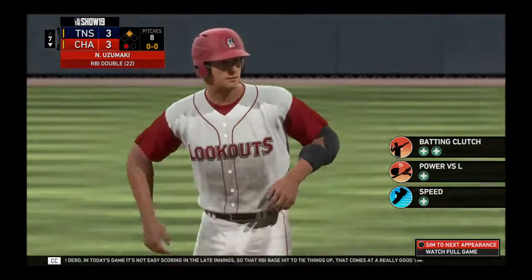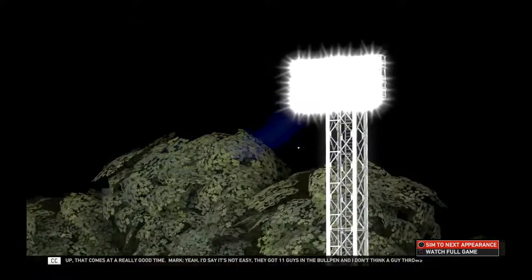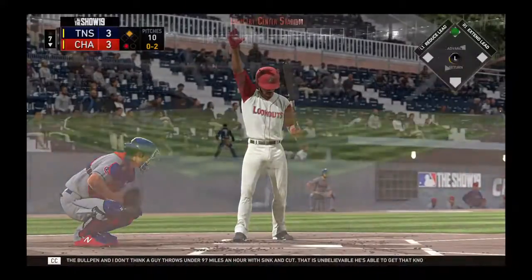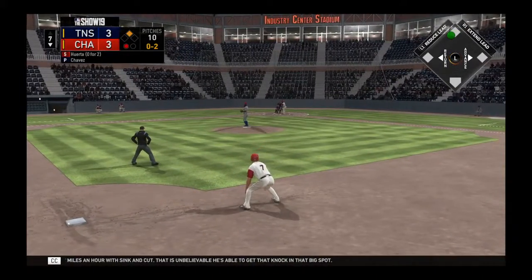You know, D-Row, in today's game, it's not easy scoring in the late innings, so that RBI base hit to tie things up comes at a really good time. Yeah, I say it's not easy. They got 11 guys in the bullpen. I don't think a guy throws under 97 miles an hour with sink and cut. That is unbelievable. He's able to get that knock in that big spot.